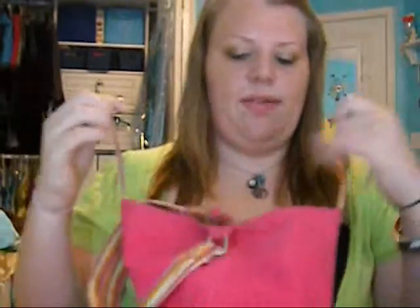It ties at the top, but I never do that, and it's reversible. How cute is that? You can have stripes or solid pink. That's pretty cute. I have the solid pink because my sister wanted the stripes because she got hers first. So she claimed she got first pick so we wouldn't take each other's lunches. Because for some reason, we've always had the same lunchbox. I don't know why. It's really weird. But either way.